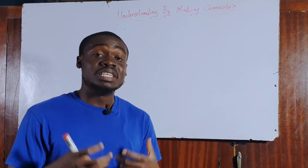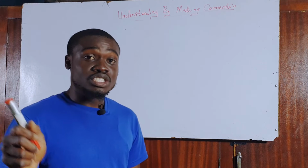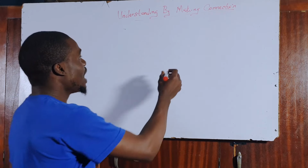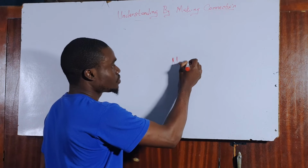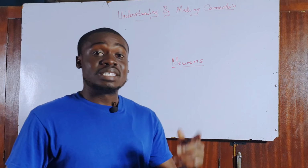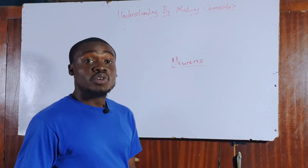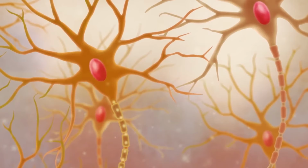Whenever you learn something, the brain changes physically. Anytime you learn something, you make connections, and we have what we call neurons. At any point in time when you learn something, you make new neurons in your brain, and these neurons actually look like trees. You can see it in the picture there.